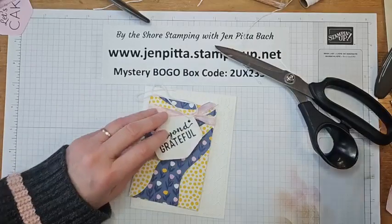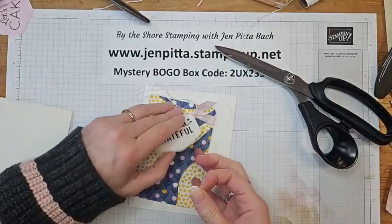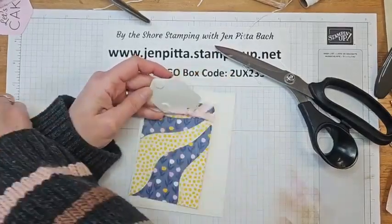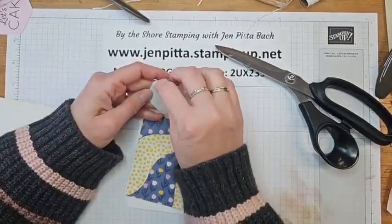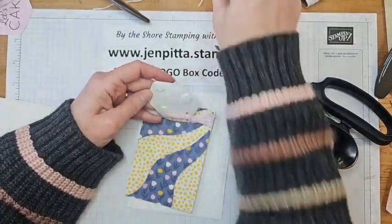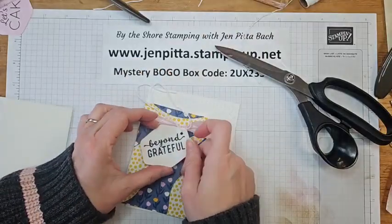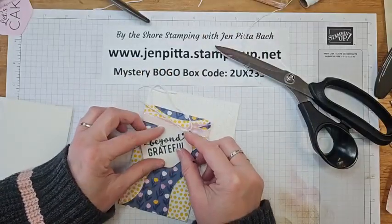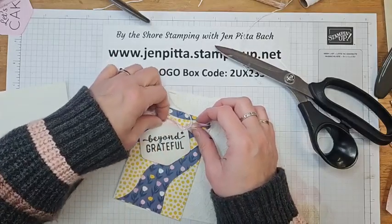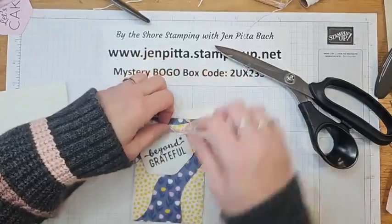Then I'm going to use some dimensionals to position this the way I want it. So I'm going to put some dimensionals on the back here so it will sit still. You could let it hang and float, but I want it to sit a certain way so that you can read it correctly. If I let it float, it's going to go in a direction that may or may not be legible. All right, so I'll do that.